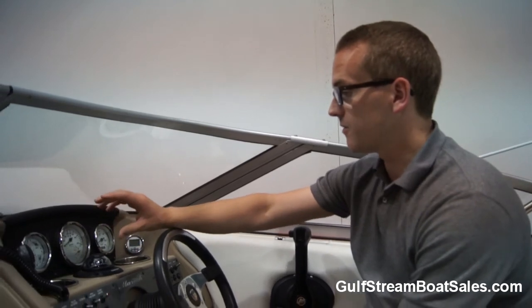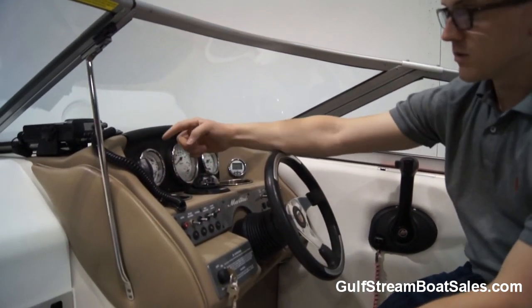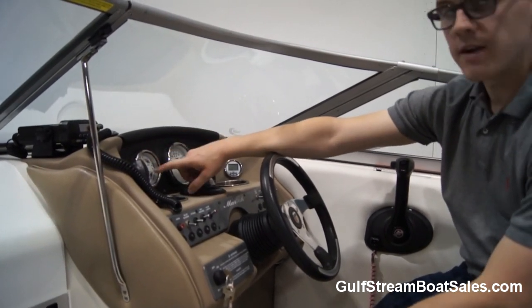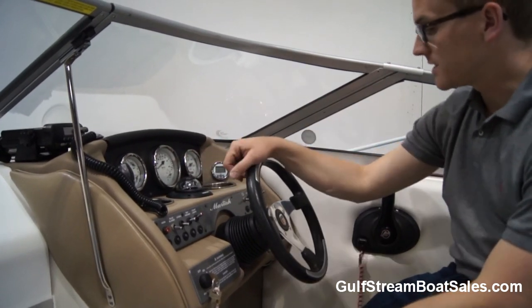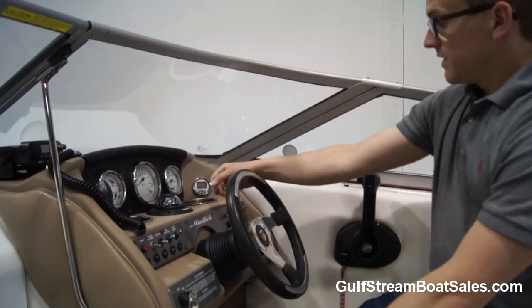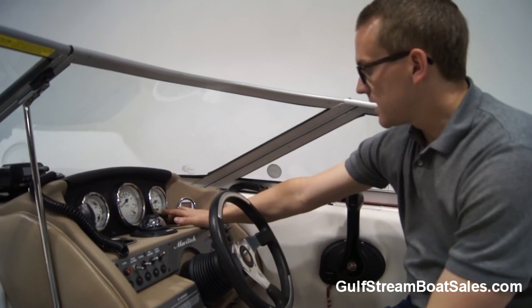So we've got a full range of instruments, the original Mariah gauges with a voltmeter, the drive trim angle, engine temperature, engine oil pressure. We've got a speedometer, our fuel gauge, and then a tacho with a digital hour meter. So we just turn this on. The tacho is showing 37.5 hours.